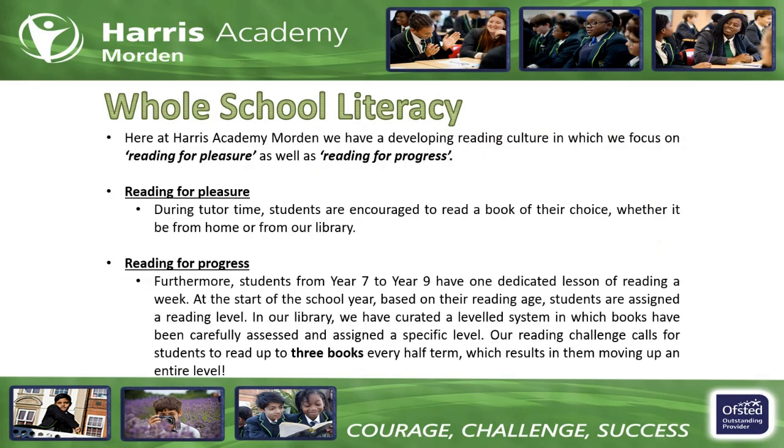Now, also here at Harris Academy Morden, we have a big focus on reading, and we're really trying to develop a reading culture within our school, in which we focus on both reading for pleasure and also reading for progress. For reading for pleasure, we do this during tutor time, where students are encouraged to read a book of their choice, whether it be from home or from our library. Also, we have a big focus on reading for progress.